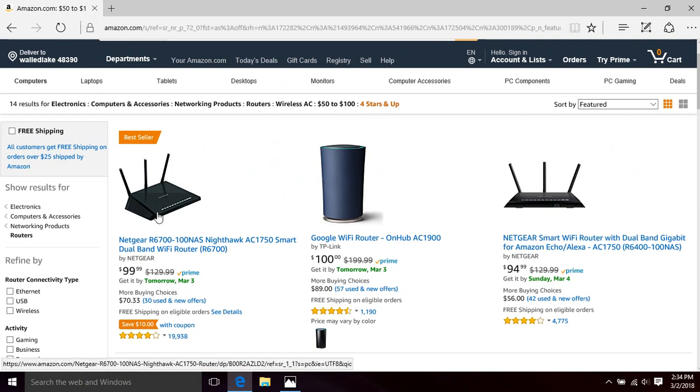So like this one's a bestseller. Netgear R6700 Nighthawk NAS. That is a really good router. It's under $100. It's got the wireless AC. It's AC1750. That is more than enough bandwidth than you'll need for you and your roommate. If you want to have, I don't know, a LAN party or something in your room, that'll support it. That's more than enough for a barracks room.